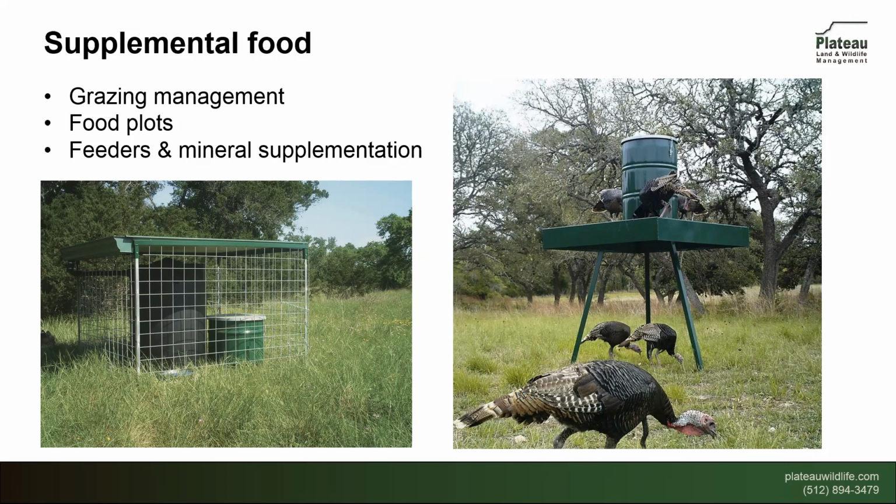Once again, the food plots may be a little more popular out here in East Texas because we get rain like today. We're getting plenty of it with this tropical storm. And back in the hill country, they don't get so much rain and it's a little rockier soil, whereas we have some soils here in East Texas that are good for it.